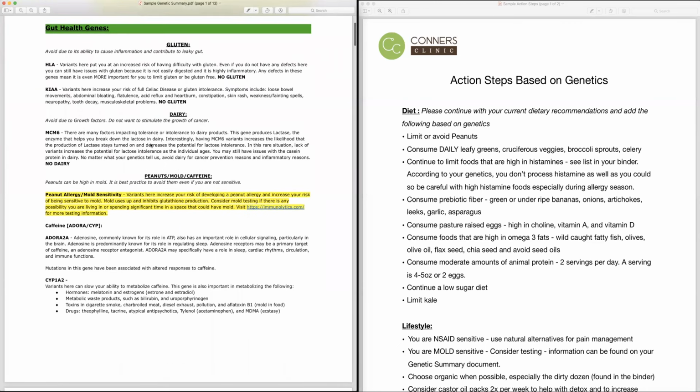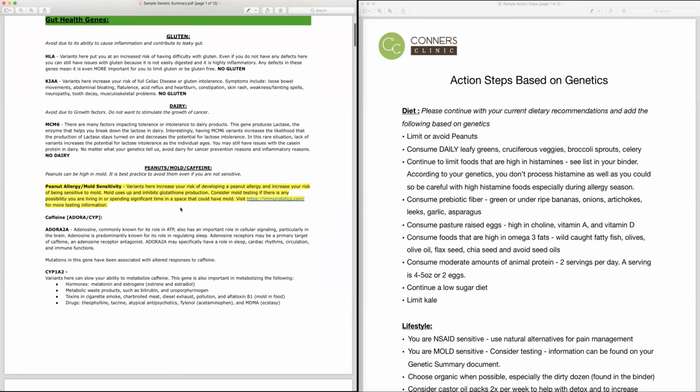The rest of the information certainly can help you understand all of the genes, and maybe you'll think, oh, these are interesting, these are relating to gluten. I don't have variants here, but it's interesting that this specific gene is related to that. That's for your information, and then we also may have some suggestions. If something is highlighted in yellow, we may have some suggestions for you to possibly begin to implement to help support the genetic variant.